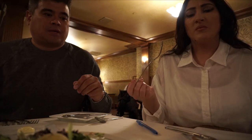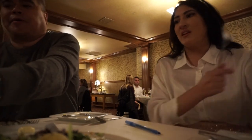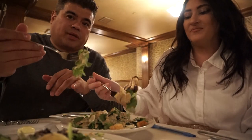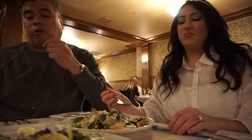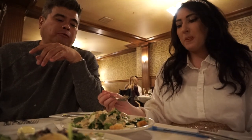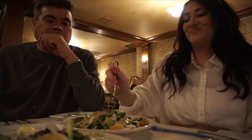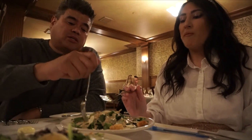Let's try the plate. Okay. What did I eat? I have no idea. I don't either. Let's try the Caesar first, just because that's basic. This is really good. I know it's going to be good. I've tried it before. That's pretty darn good. Really good. Yum. I would eat this whole salad. That's a good Caesar.